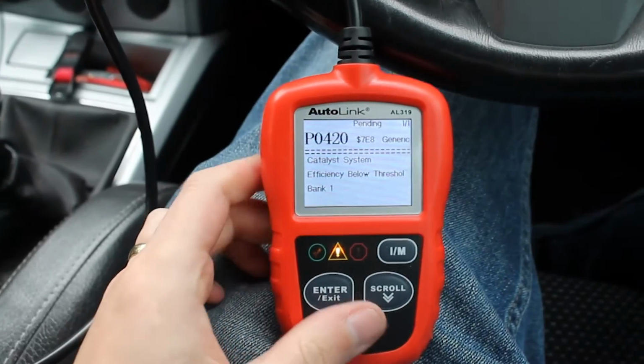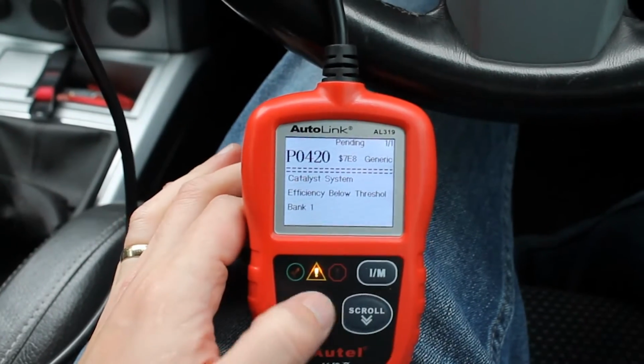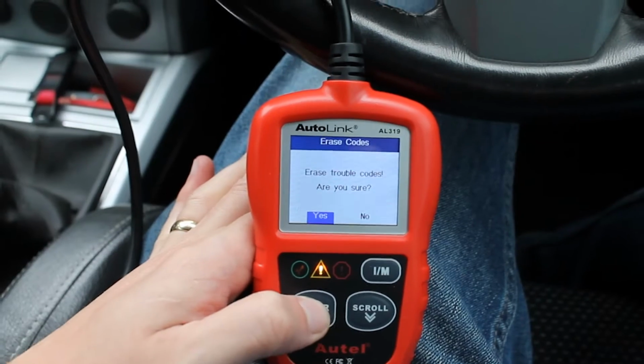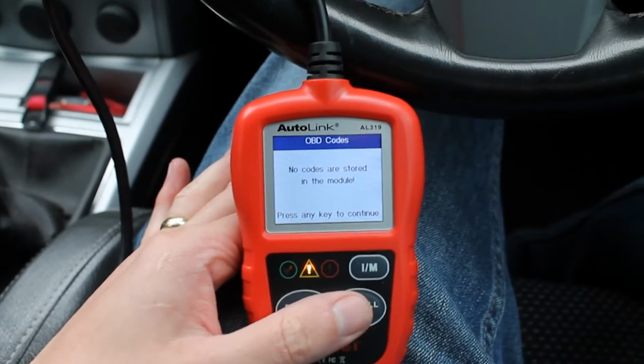Just plugged in the code reader, and this is the code that is coming up because of the AT sensor issue. I'm just going to clear that, reread the codes, and nothing stored.